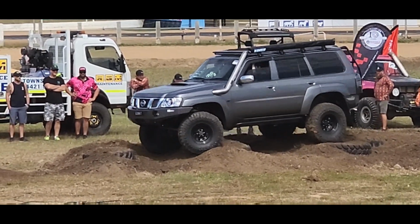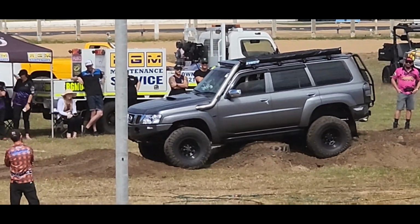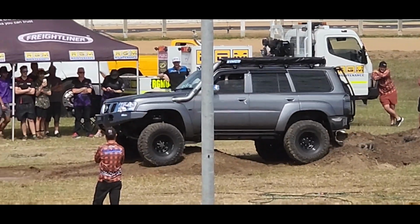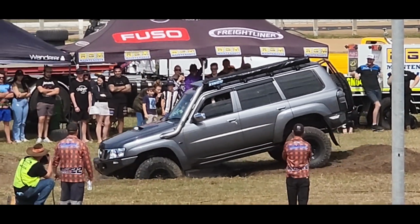I might call that the Townsville Touche tabletop. Don't know if that's going to fly, but I'll just have a run at it. And here we go into the big mud pit. Going to have to wash it tomorrow.